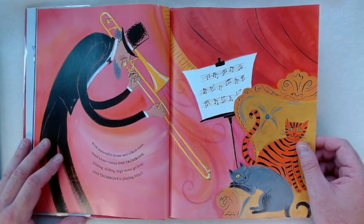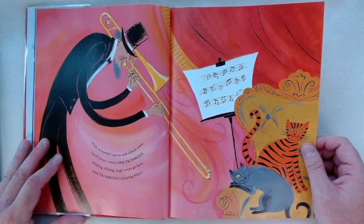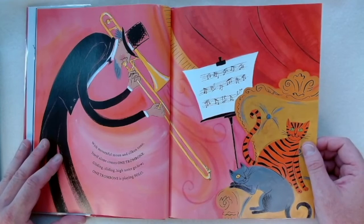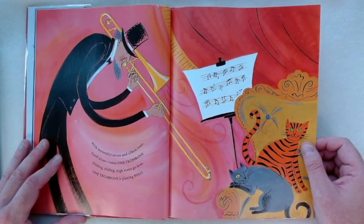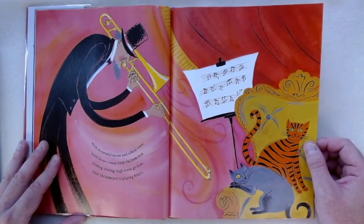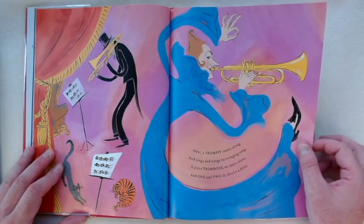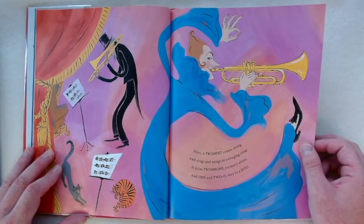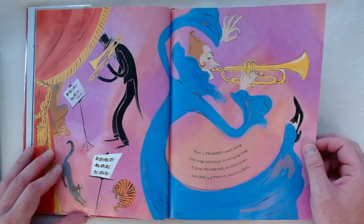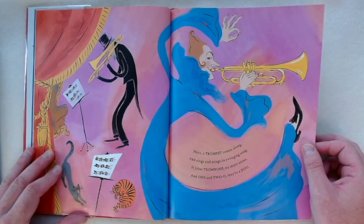With mournful moan and silken tone, itself alone comes one trombone. Gliding, sliding, high notes go low. One trombone is playing solo. Next, a trumpet comes along and sings and stings its swinging song. It joins trombone, no more alone, and one and two-o, they're a duo.